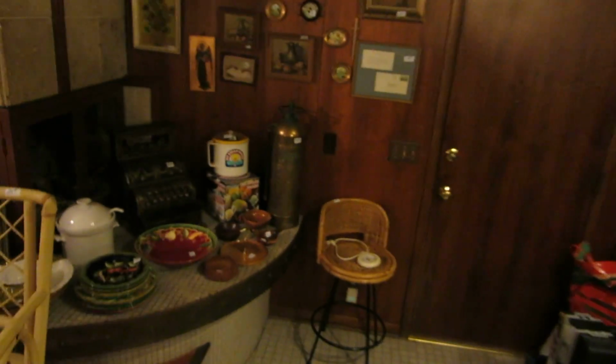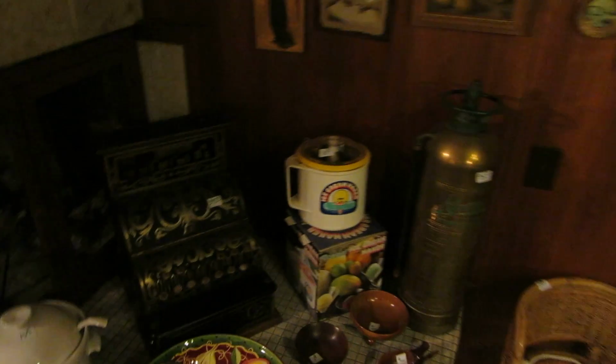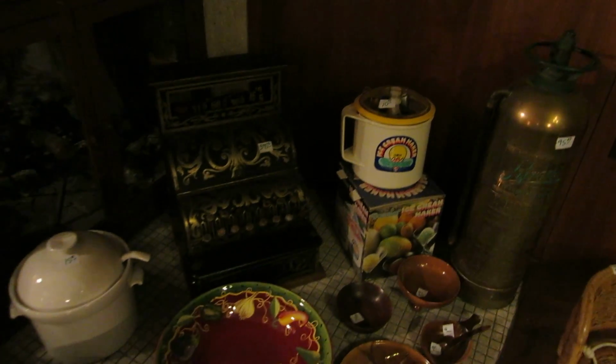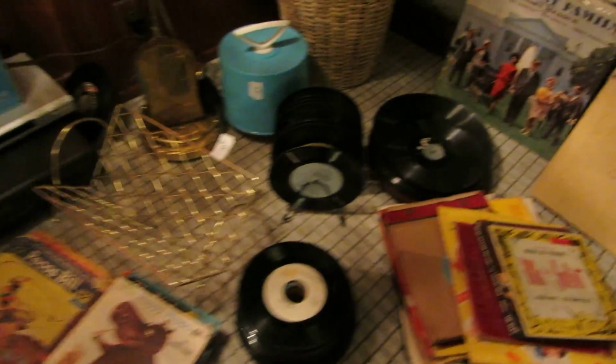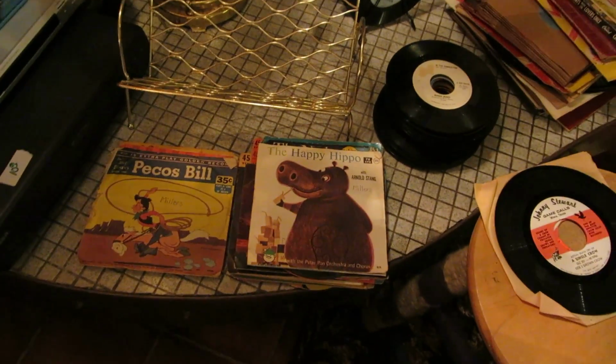Over here, we've got an antique brass fire extinguisher, and we also have the antique brass cash register. Tons of little records, and some 45s that are really cool. They're little kids' records. Still have the original sleeves on them.